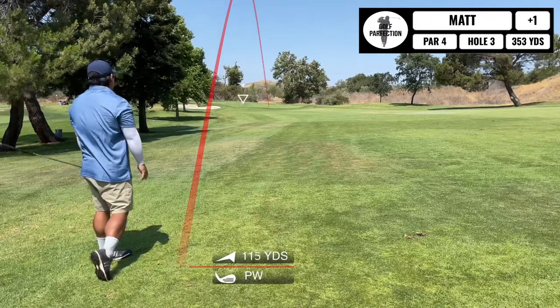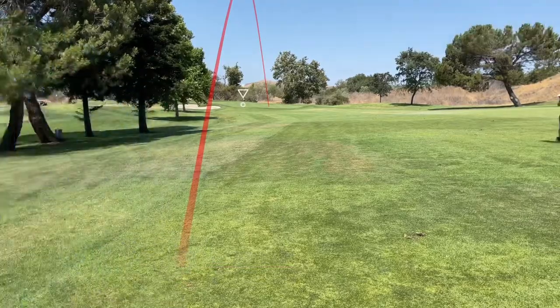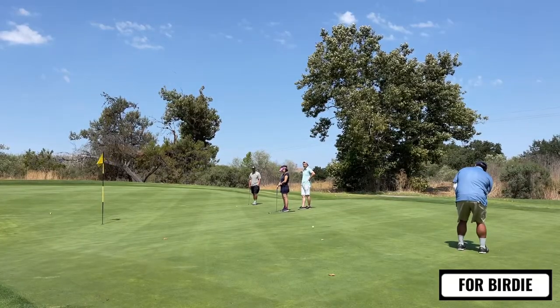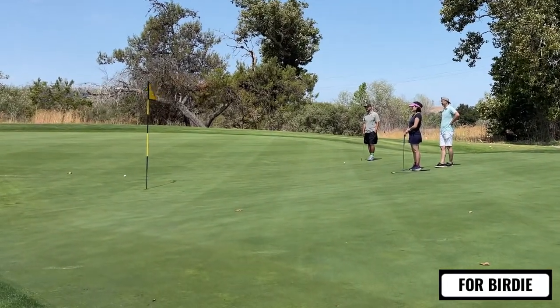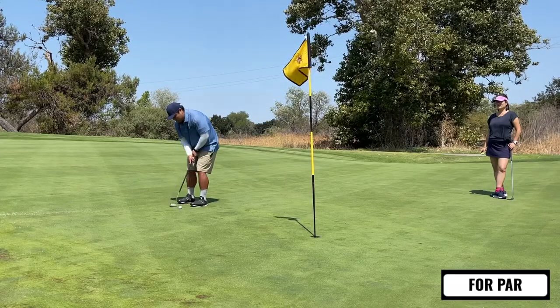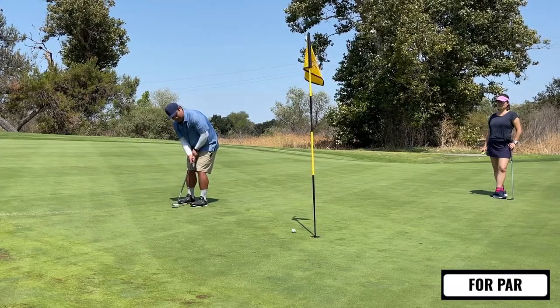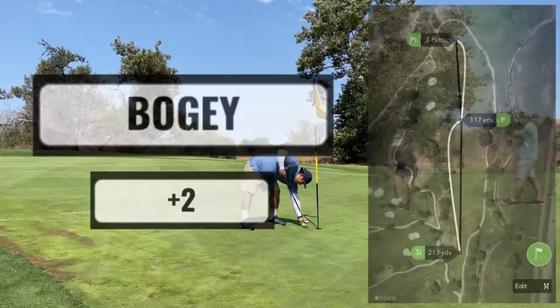So I just end up hitting onto the green, but I have a really, really tough putt that is on the other side of this valley. So here's my putt. It rolls down the hill and it has way too much speed. And like I said, it's on the other side now, and I have another downhill putt. So here's my par attempt, and yeah, I leave that one short. So unfortunately, I have another bogey, so two over through three.